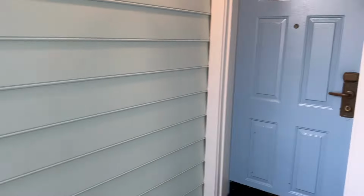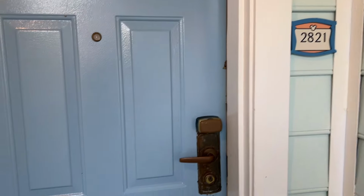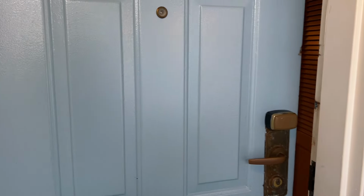Okay, room 2821. Old Key West. Mrs. B's gonna open the door. There she is. Into the ice box that is our room. We'd be moaning if it was too hot, to be fair. Yeah. So, this is a one-bed villa, standard view. Well, they're all the same view, but it's not near Hospitality House.